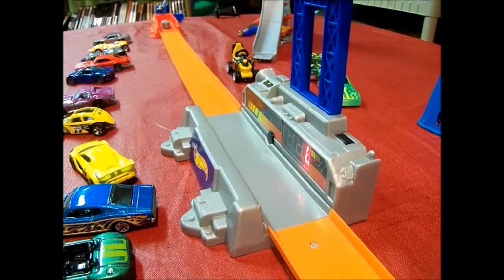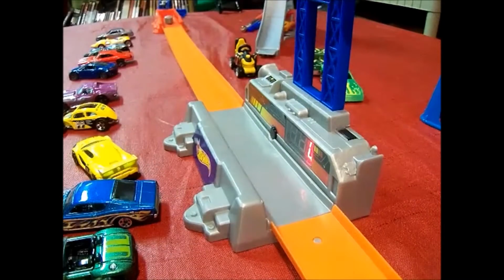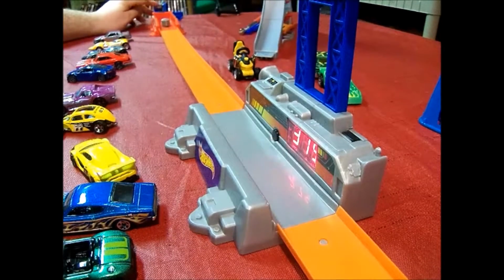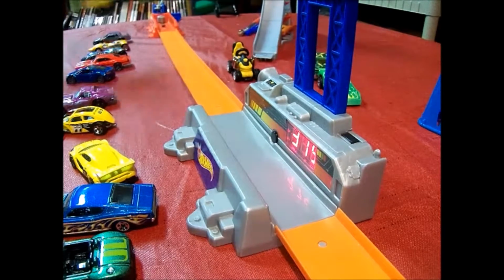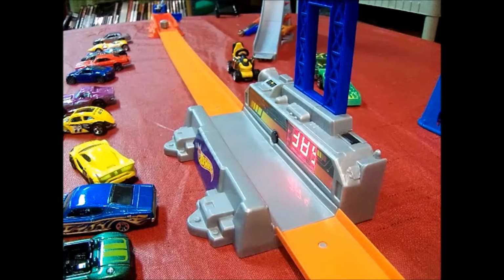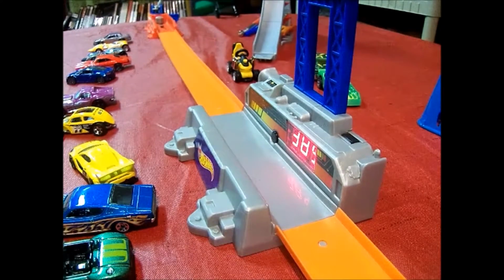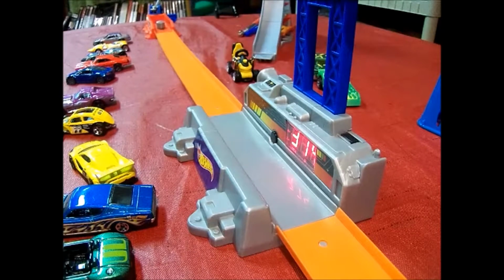Okay, now we're down to two cars. The Ferrari 599 GTB is the next car. Put it in the launcher. 375. $389. And a final shot. $374. With the top speed, $389, and an average of $379.